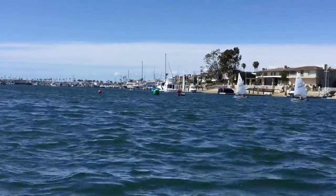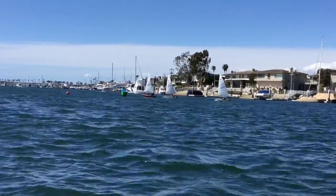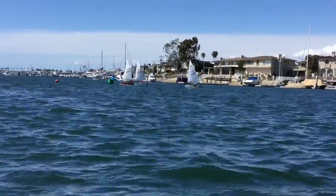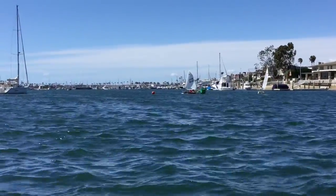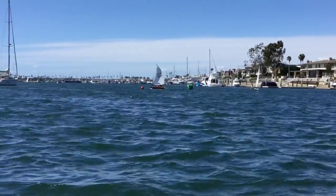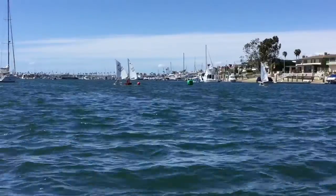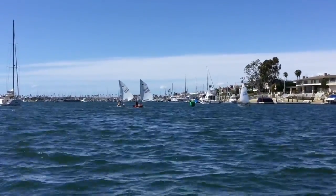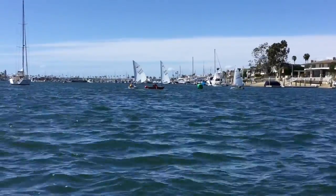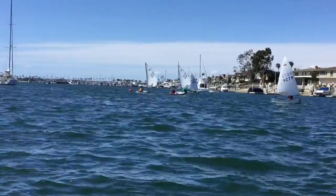Oh, that was surprisingly, darn. 2 tacks at the end. Wow. Okay, no problem. Still in first. Anything first or second is just like a first anyway. So even if you were to lose one boat, it's just like a first anyway. Good speed test right here.